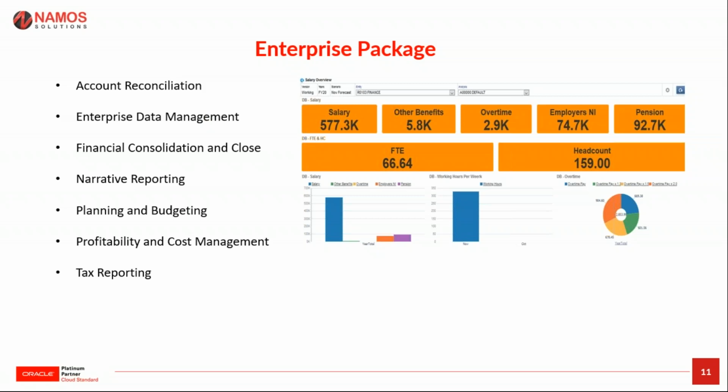Tax reporting, just what it says on the tin. It's a tool for tax reporting, works with all different countries' tax systems, helps you produce all your tax reports correctly, all auditable, gives you a nice audit trail, gives you a nice way of reporting your tax, automates it a bit more.